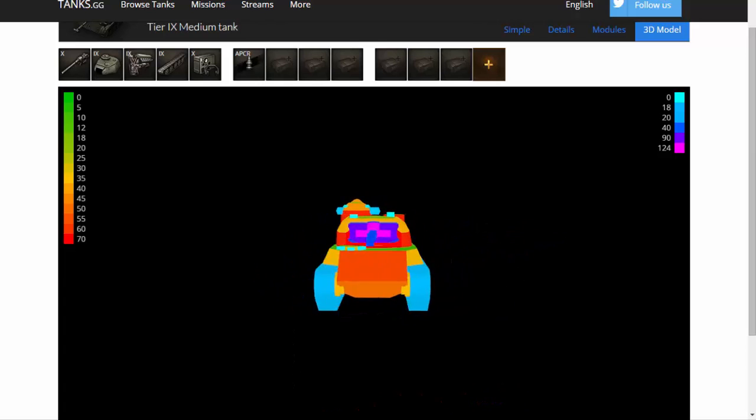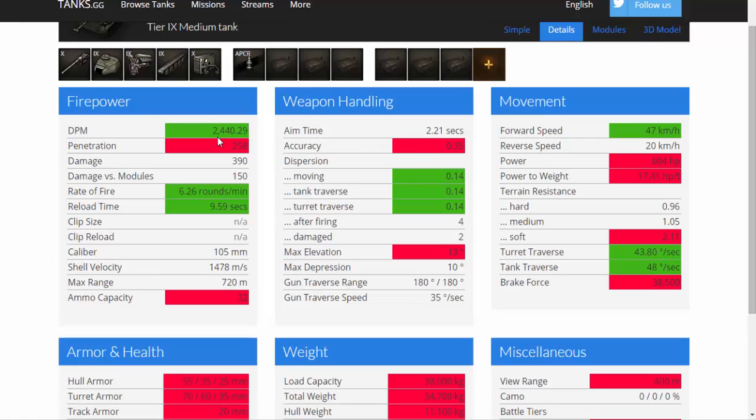and another thing, don't snipe with it, because if you look into the gun stats, you can see that the DPM is the only good thing about it. I think it has a very good DPM, an okay penetration, and apart from that, it's pretty poor, I have to say. The ammo capacity is poor at 32. It means that if you shoot a lot, you will definitely run out of it.